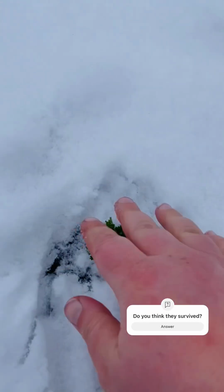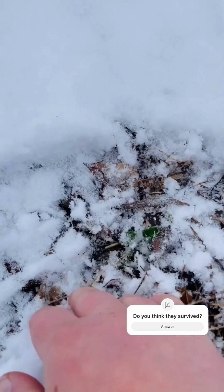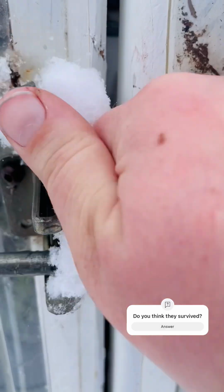First up, the anemones. Completely fine. Now over to the ranunculus. Oh, there we go. Completely fine.